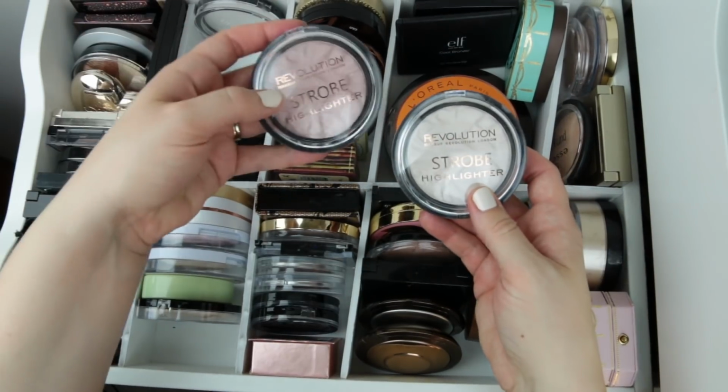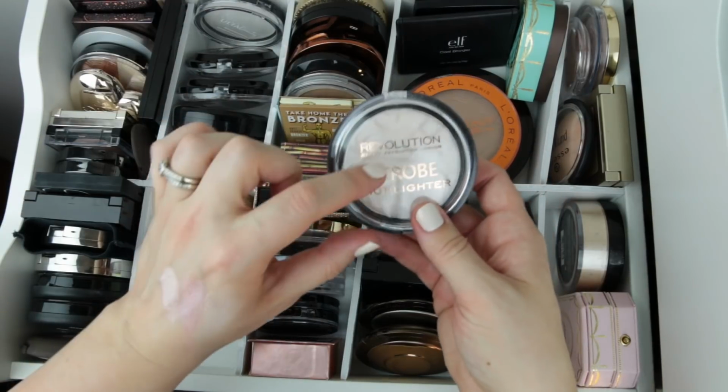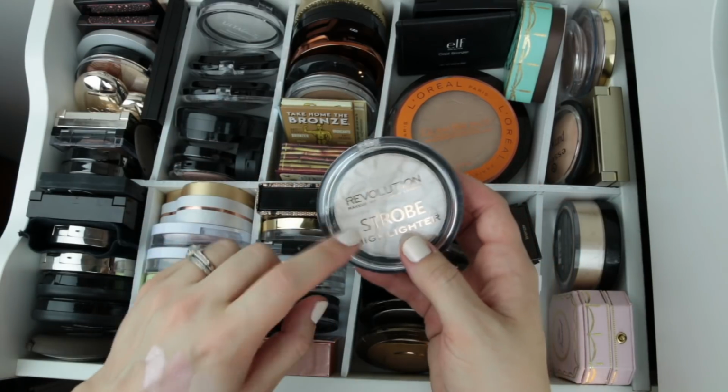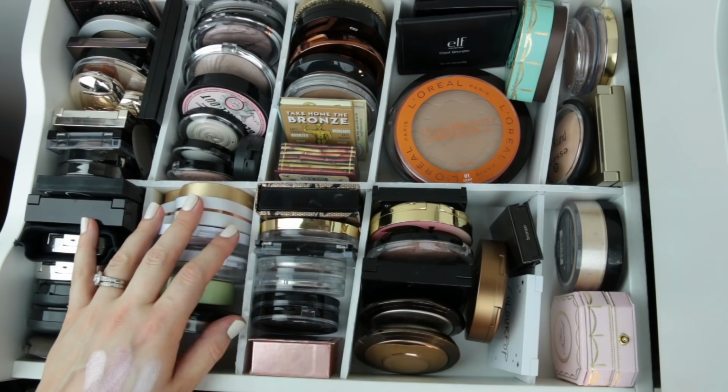So I know I like the strobe highlight in Moonglow Lights. I don't remember how I feel about the color here. This is Everglow Lights. I don't remember how I feel about Everglow Lights here, so I'm going to pull this in as well. I am missing a few highlighters. I pulled them out for swatches the other day. Let me go get those.